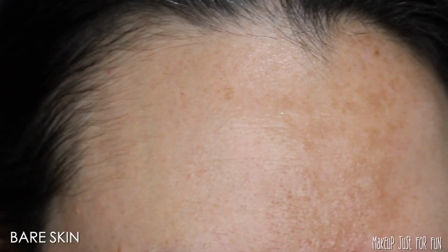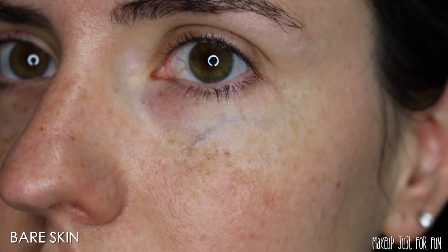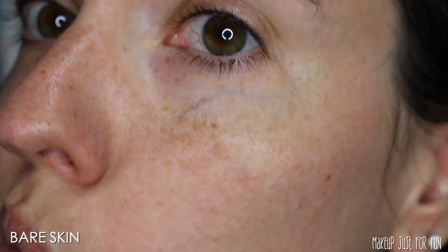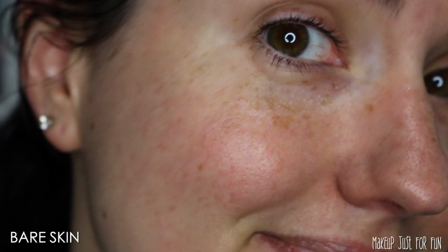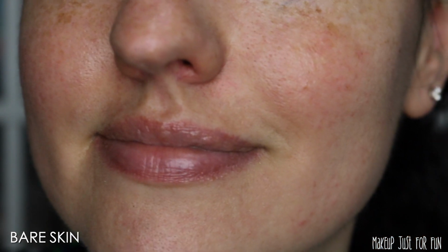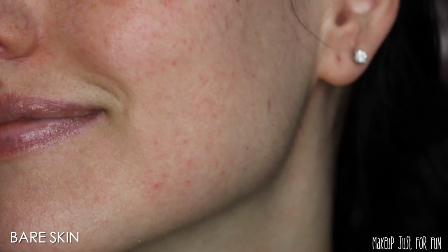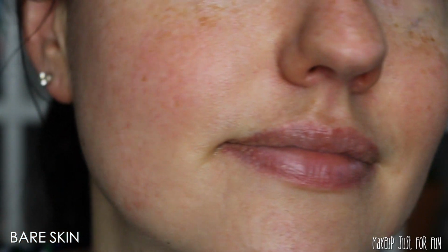Next thing I want to do is show you some close-ups of my completely clean bare skin so that you can see where we're starting. That will give you a better idea of the coverage, and just overall I think this is useful for a demo and wear test for a base product like this, so that you can see what my starting point is, what my initial canvas looks like before we start applying anything.